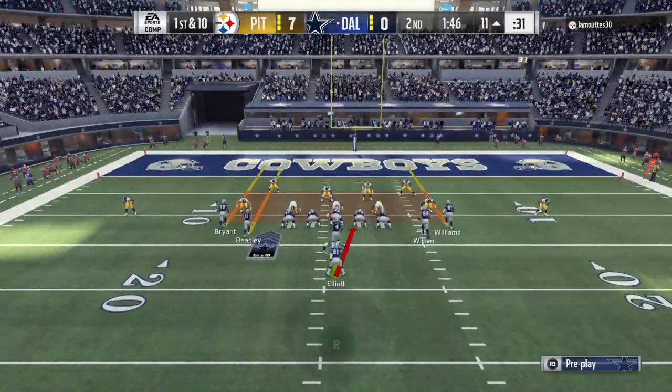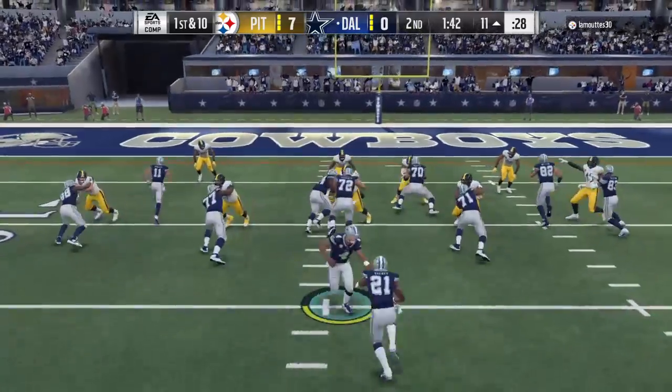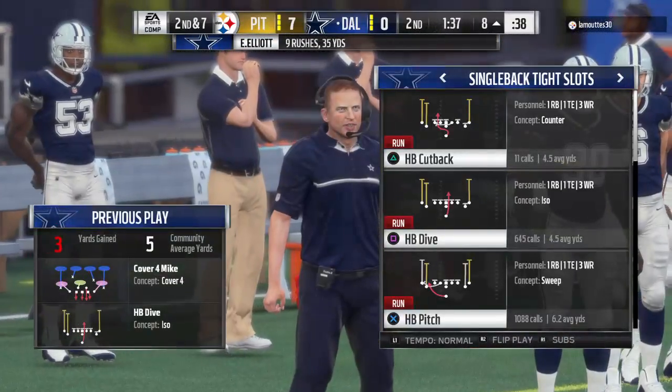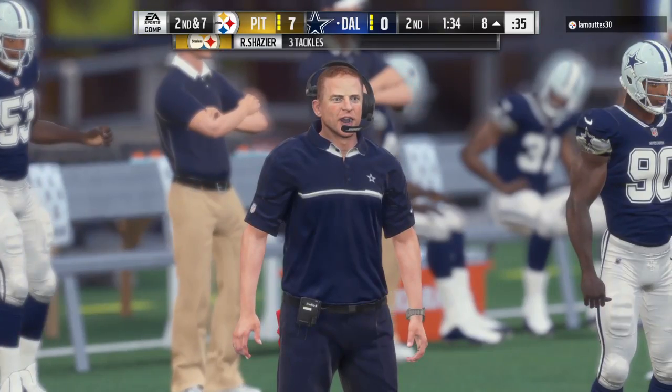I think if he comes back to the huddle, he better be giving them a whole lot of credit and thanking them for that much space to rumble. They keep on the ground with Elliott. And he'll take this one inside the 10, down to the 8. Give him 3 on first down. It'll set up a 2nd and 7.